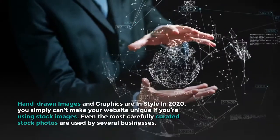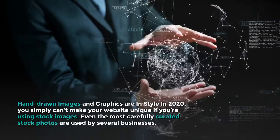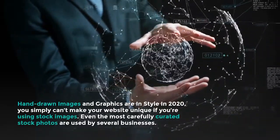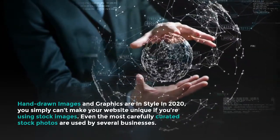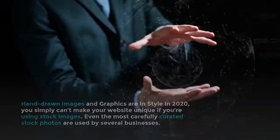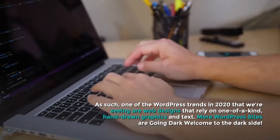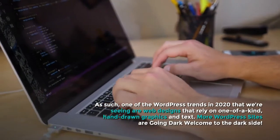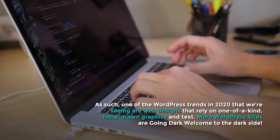Hand-drawn images and graphics are in style in 2020. You simply can't make your website unique if you're using stock images. Even the most carefully curated stock photos are used by several businesses. As such, one of the WordPress trends in 2020 that we're seeing are web designs that rely on one-of-a-kind, hand-drawn graphics and text.